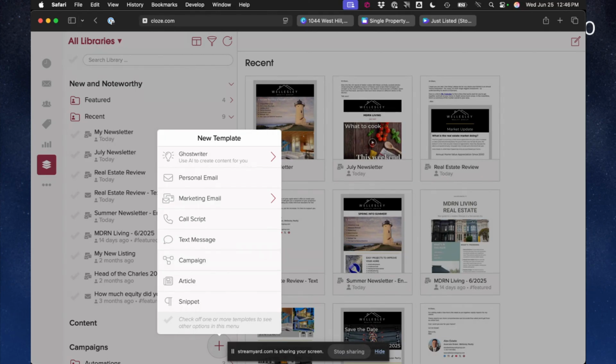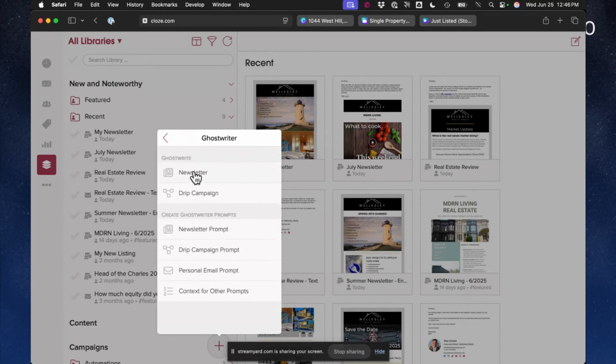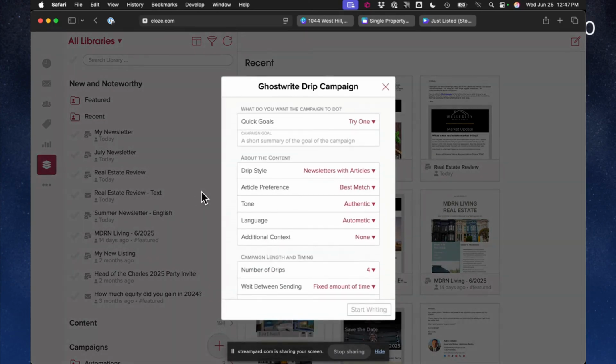Let's start off by using our ghostwriter. So that ghostwriter we talked about earlier, rewriting something. You can also use the ghostwriter to create a full newsletter or even a full drip campaign. So I'm going to say drip campaign. And then you can see just like we did before, but now we're actually telling it what I want the campaign to do. Not just what I want the email content to do, but now I want a campaign that's not only going to create the campaign, but also create a bunch of newsletters for me.